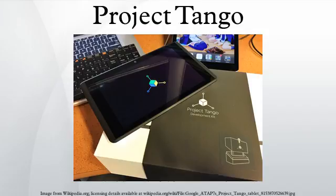Yellowstone is a 7-inch tablet with full Project Tango functionality, released in June 2014, and sold as the Project Tango Tablet Development Kit. It features a 2.3 GHz quad-core NVIDIA Tegra K1 processor, 128 GB flash memory, 1920 x 1200 pixel touchscreen, 4MP color camera, motion tracking camera, integrated depth sensing, and 4G LTE connectivity. The device is sold through the official Project Tango website and the Google Play Store.